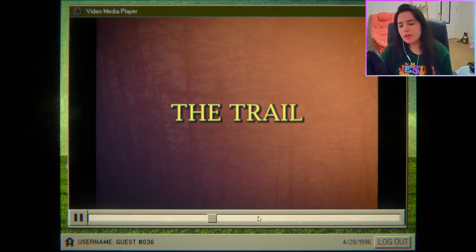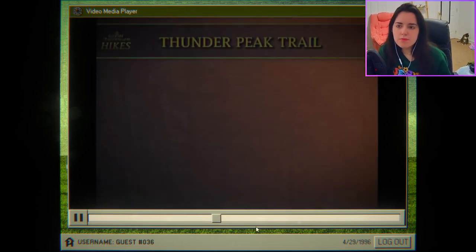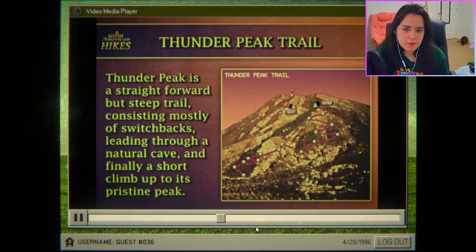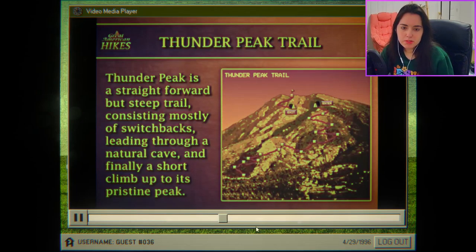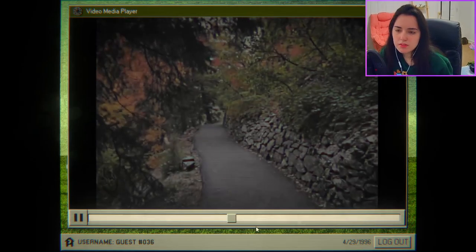The trail. This video is long. Thunder Peak Trail. Thunder Peak is a straightforward but steep trail consisting mostly of switchbacks leading through a natural cave and finally a short climb up to its pristine peak. Okay, so that's why you would need the climbing gloves.